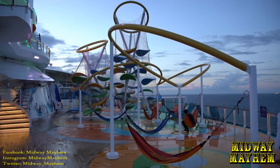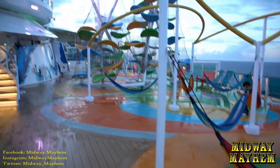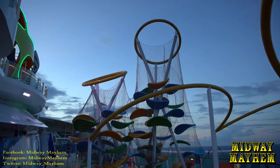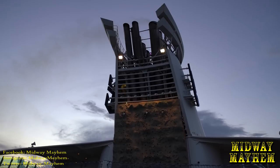Also located on this deck is a little kids area where they have some hammocks right here and a climbing section. If you're a fan of rock walls and climbing, well, they have you covered also.